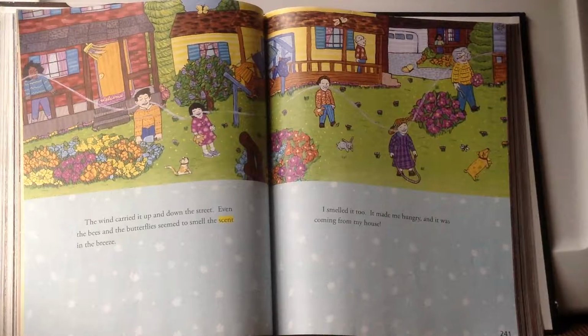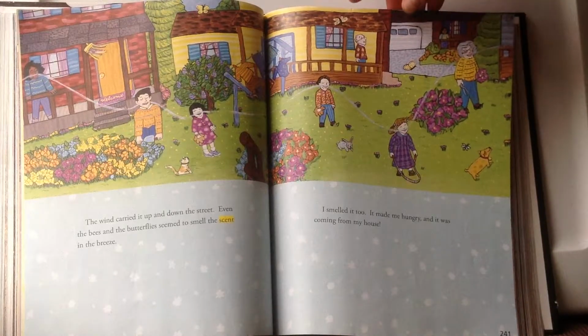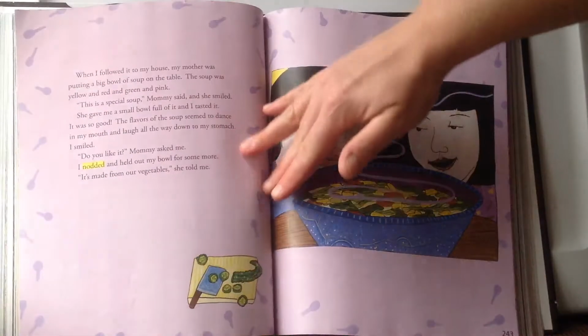Why does the girl start to feel hungry? Well, she's smelling that delicious smelling food. Think about it, when you're at home and somebody's making something to eat and it starts to smell really good, every once in a while maybe your stomach will growl and you start to feel hungry too. It's the same thing with the smell of the soup that the mom is cooking.